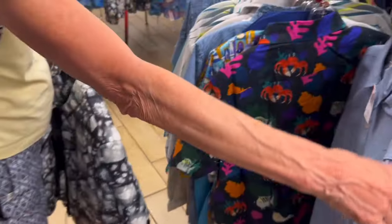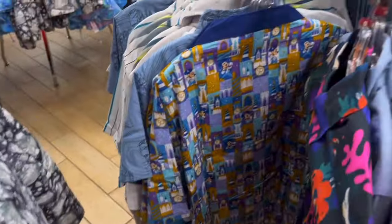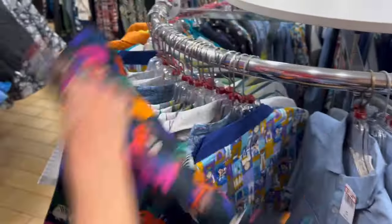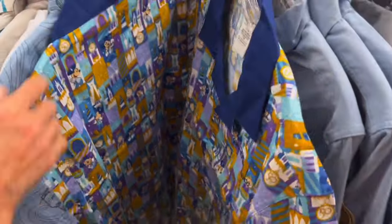Did you find one in your size? Yeah, it's a small, but I think I found a couple of these shirts. Thank you. $12.90. $12. Man. Oh, that is cute. And then this also in a small. You could wear that and people would think you work in the parks.